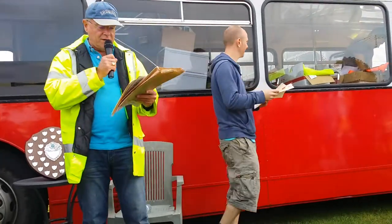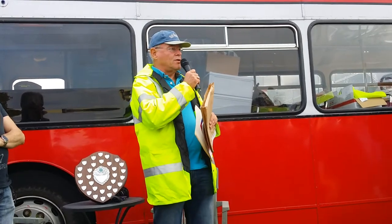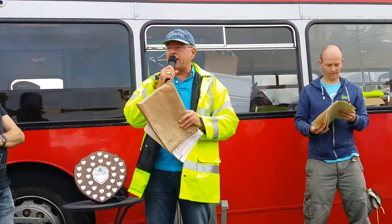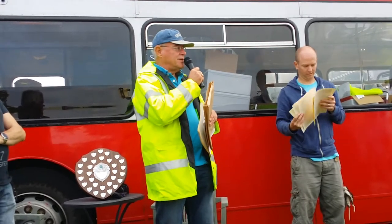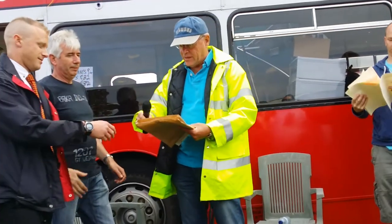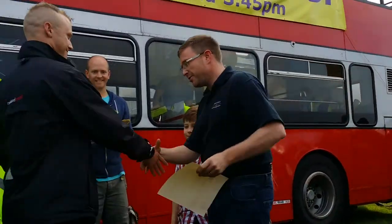Okay, the first one is the winner of the best 70s vehicle here today, and it is one of the excellent exhibits from Sharps of Nottingham. It is their Ford, which, if you've seen it over there, the Duple bodied Ford has yet to even be registered to operate in the country, so not surprisingly it is in showroom condition. Thank you very much.